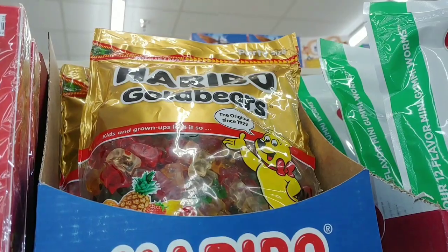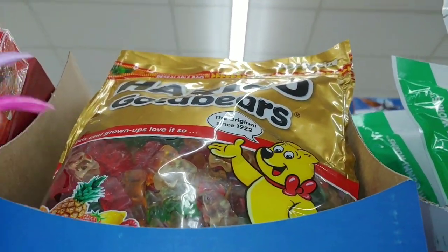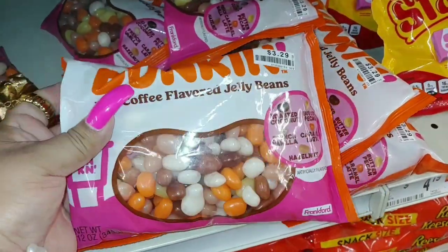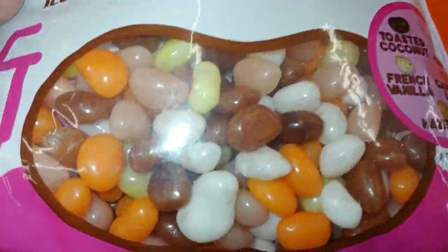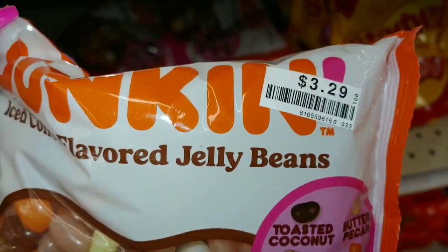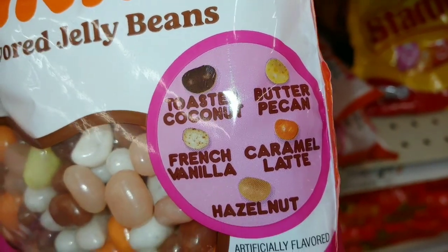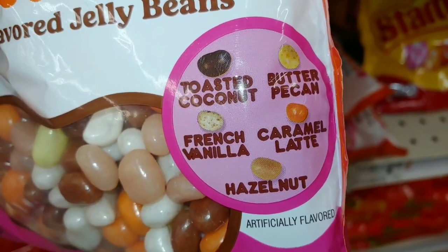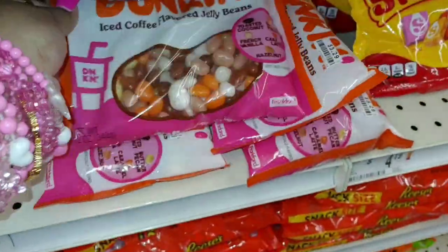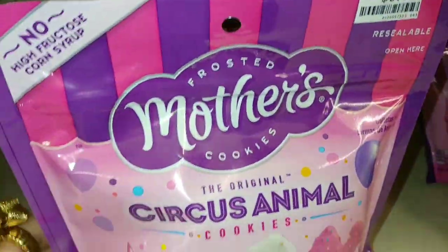And they have the Haribo Gold Bears. This is new to me. They have Dunkin' iced coffee flavored jelly beans. So if you're a Dunkin' girl, they have the toasted coconut, butter pecan, French vanilla, caramel latte, hazelnut for $3.29 for a 12 ounce. And I love the package to this.